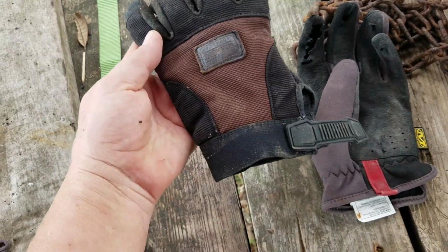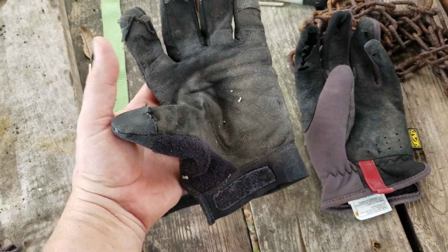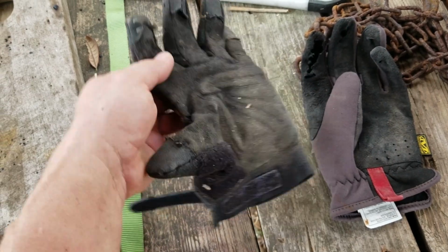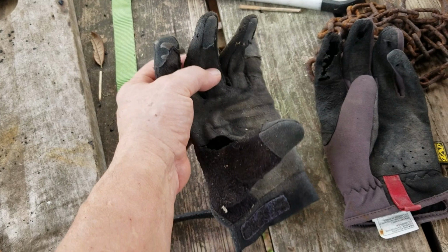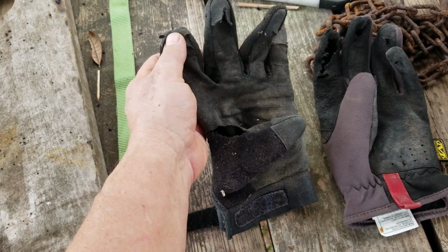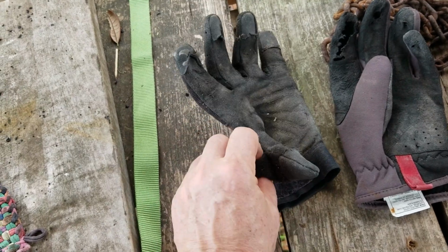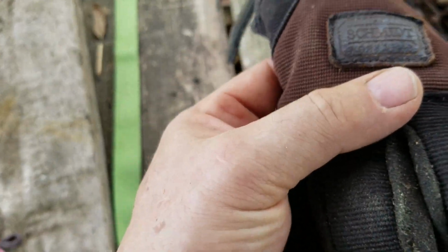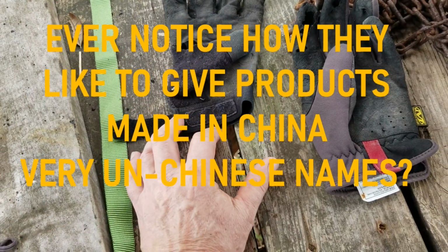I have done a video on this glove. This was one that they sold at Tractor Supply. Seems to be discontinued. And the reason I did a video on it is because they were so cheap, and they worked okay. They were okay gloves for the price. And I bought a bunch of them on clearance, and I guess that was their grand finale because I never saw them again. They were some sort of Chinese brand. I think that might be the Tractor Supply Chinese brand.